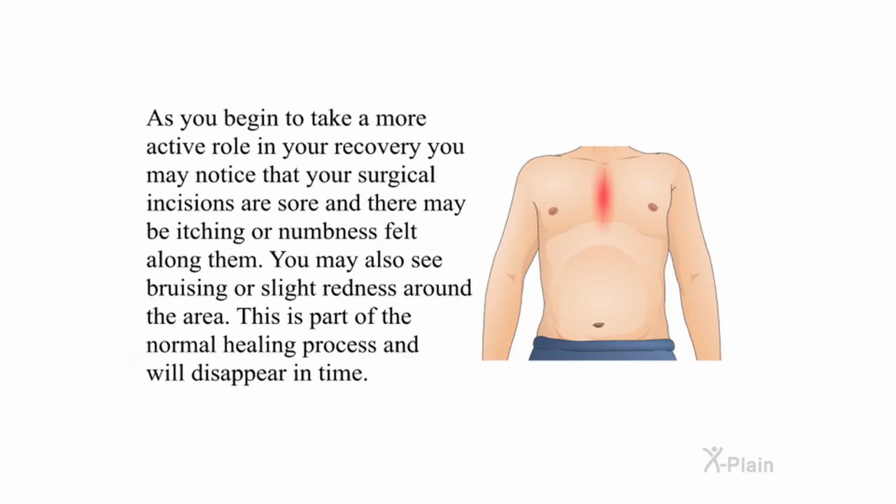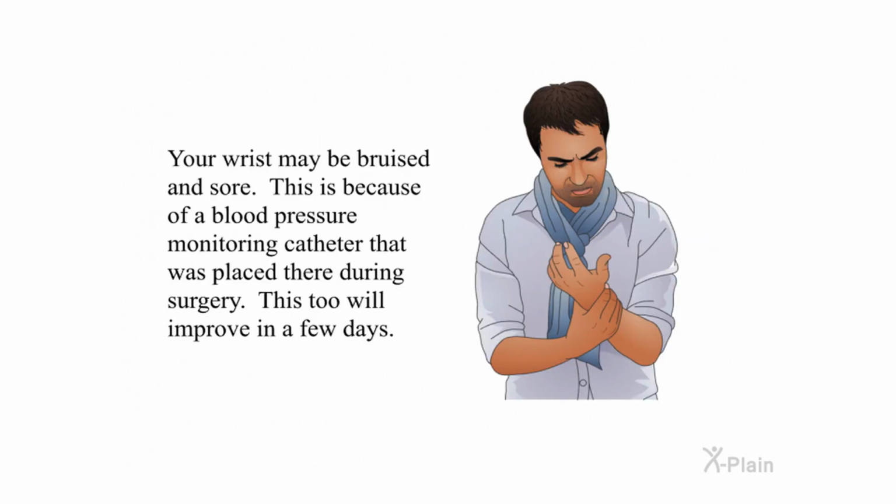As you begin to take a more active role in your recovery, you may notice that your surgical incisions are sore, and there may be itching or numbness felt along them. You may also see bruising or slight redness around the area. This is part of the normal healing process and will disappear in time. Your wrist may be bruised and sore. This is because of a blood pressure monitoring catheter that was placed there during surgery. This too will improve in a few days.